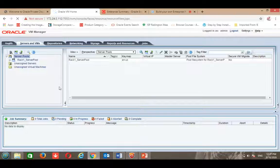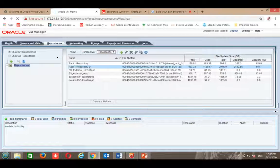As we see, this is our OVM environment. This is a repository that is hosted on the ZFS storage. This is the networking.